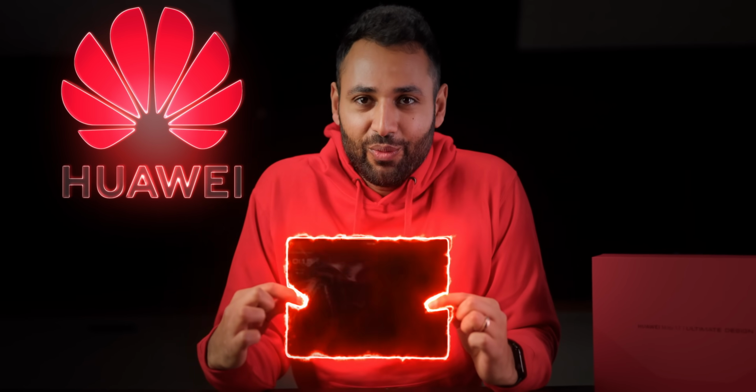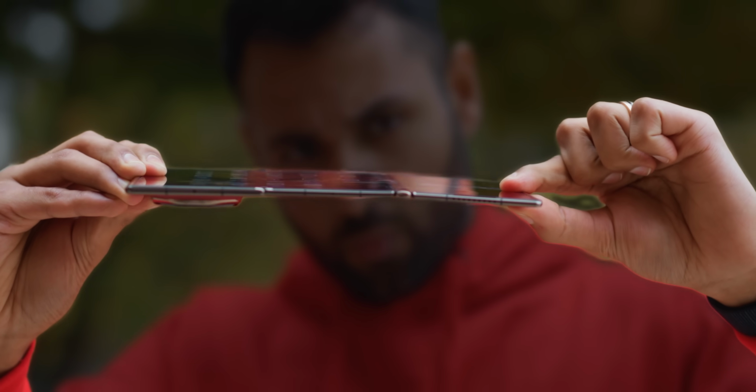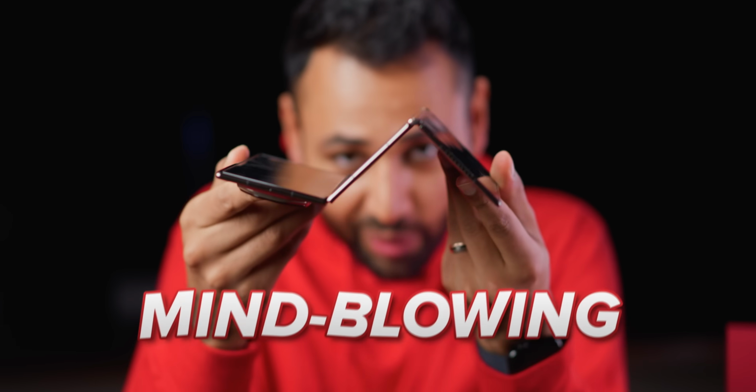This right here is the Huawei Mate XT. I spent over $5,000 to get one. It's the world's first triple folding phone. The thing is kind of mind-blowing. But as I've started to dig deeper, I've realized there is also something sinister going on with it.